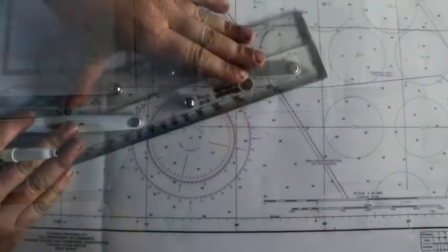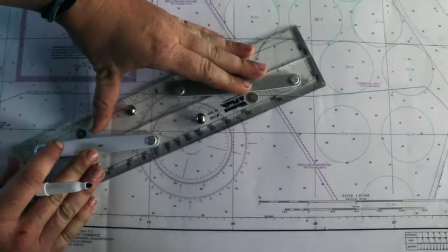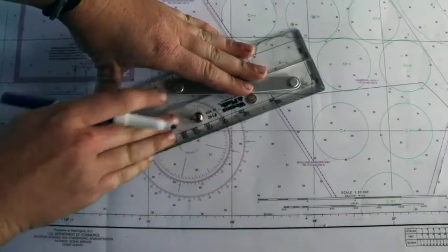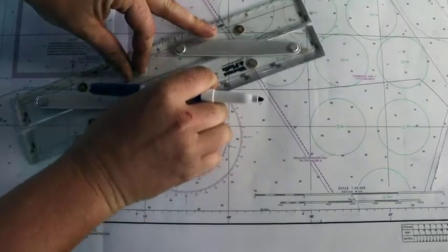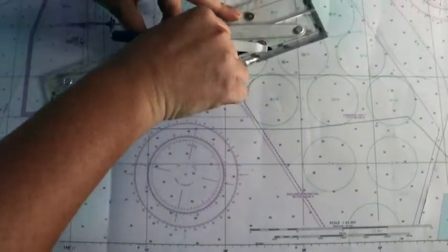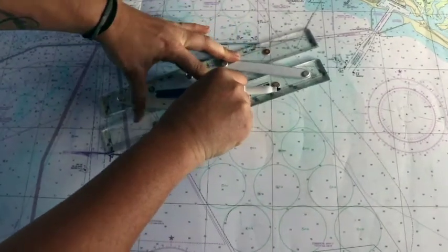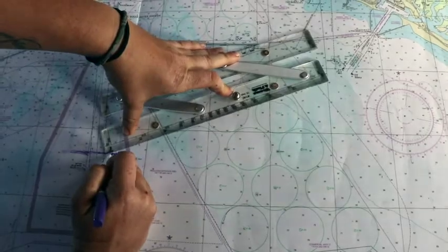Not on the chart, but a useful tool that you are going to use is the parallel rulers. So say you made a point in one place, but the compass is way over there. You find your heading on the compass, and then you use the parallel rulers to walk your heading over to your point, and then you can draw your line.